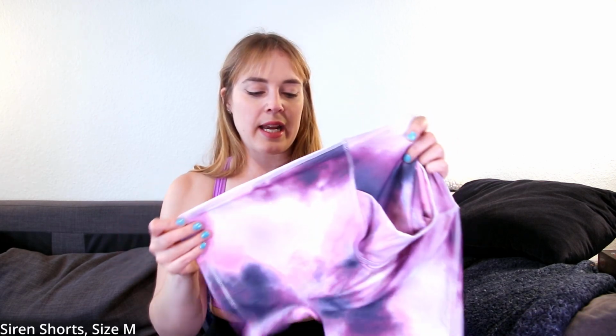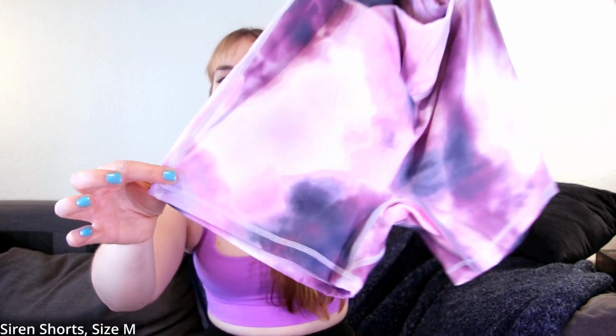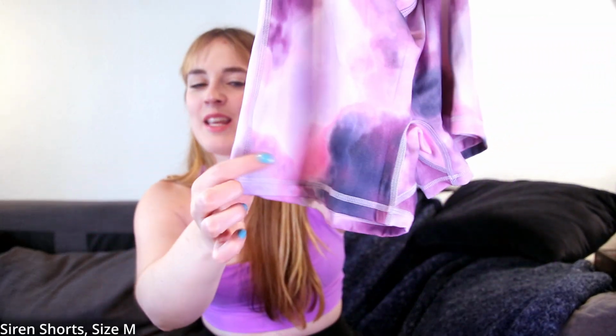So these are a 4-inch inseam. They do ride up on me because of my thick thighs. Everything that's shorter than 5 or 6 inches does ride up on me a little bit. Nonetheless, I can wear this for a hike in summer when it's way too warm to wear anything else. I've done that with a similar pair, just in a different color last year. So I know it works. And they also kind of flare out a tiny bit at the bottom here, so there's going to be a little bit of space for the thighs for sure.